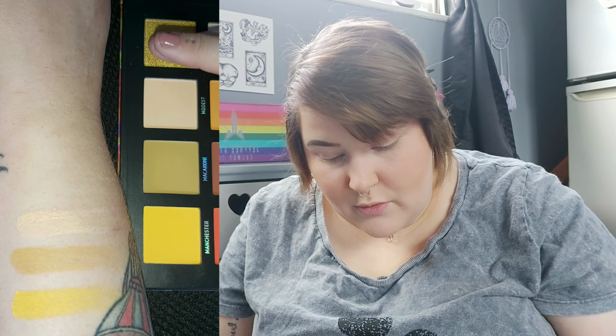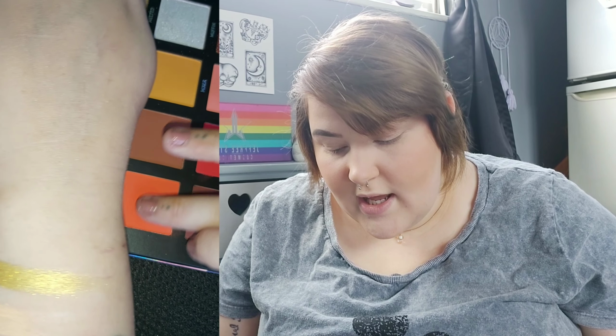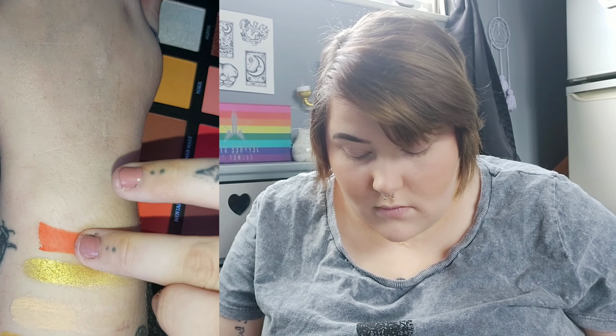Then we have Modest. Modest is just a nude colour. Melted, which is a shimmery, pigmented, reflective gold. Then we have Mental, which is a neon reddy orange. Man-made, which is a mid-tone chocolate brown. Mixer, which is a more orange undertoned yellow.